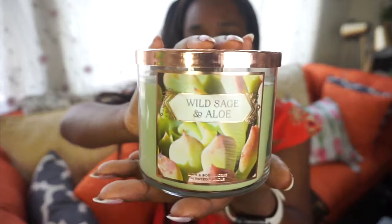This is Wild Sage and Aloe. And I'm hoping they'll bring this one back because I've seen this one a couple of times. But there were a lot of these at my store, so it kind of had me worried that maybe people aren't feeling this scent so much, but holy cow, this is such an amazing scent.